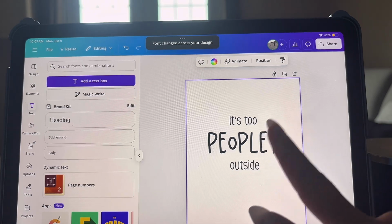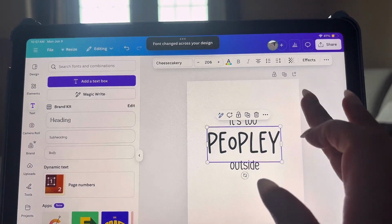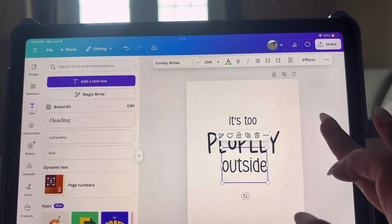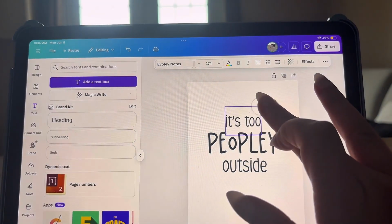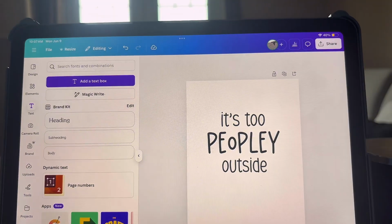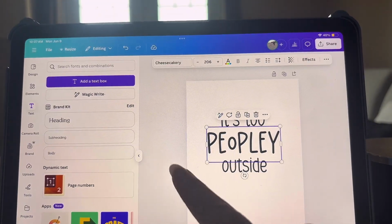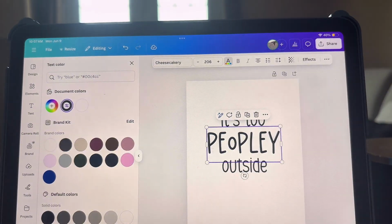I think that's super simple, super fun. So I might make this slightly larger. I'm not sure exactly. I think that's good, 204. So I just size it the same. That is literally simple. What you can do with this one is you might want to change the colors of the middle to make it pop.